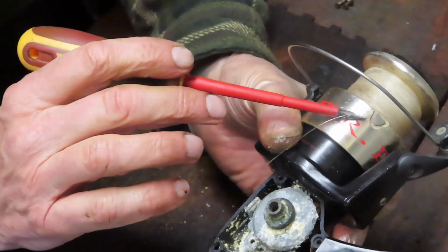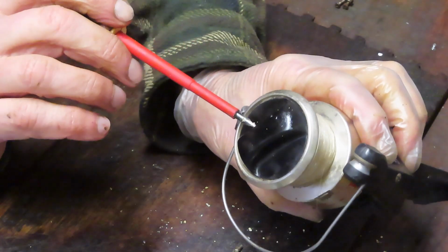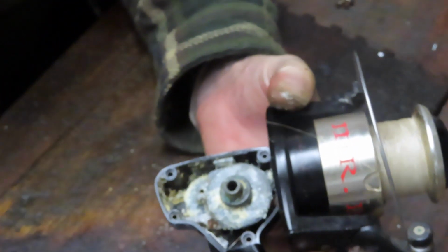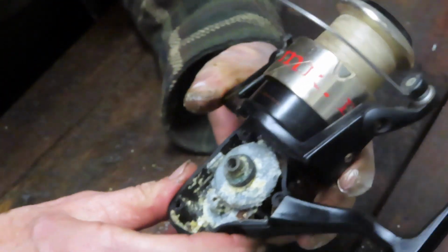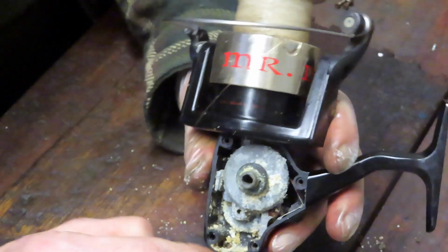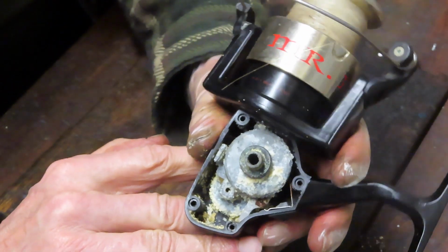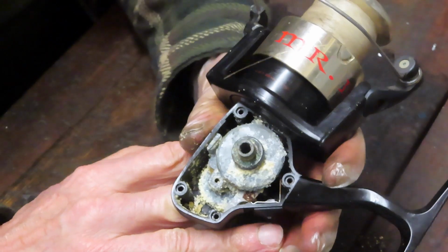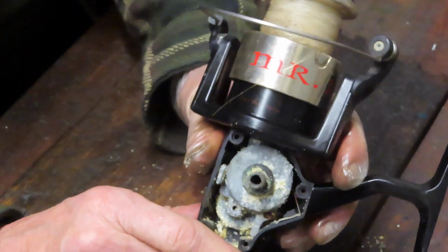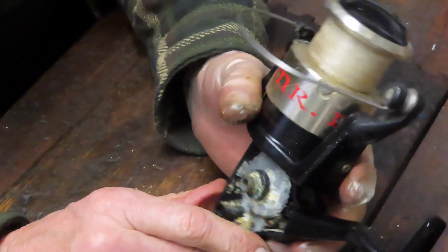The spool shaft itself is frozen into the crosswind block. The adjuster knob on the spool is frozen onto the shaft. All that says is that they've used steel pieces in there. This got into the ocean, I'm assuming, with all of this salt residue and the like underneath. That just ate the metal up right away, the steel, and rusted the steel in place and caused this reel to fail. So, a little quick autopsy on this one.